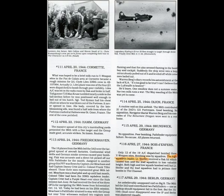Oh yeah, here's one. April 27th. I think that's when we... This tells you about when you got shot down. Well, this is before. This is when we got wounded. I think we were leading a high squadron, and well, whatever it is, it's on there. You can read it. But that's what that was.